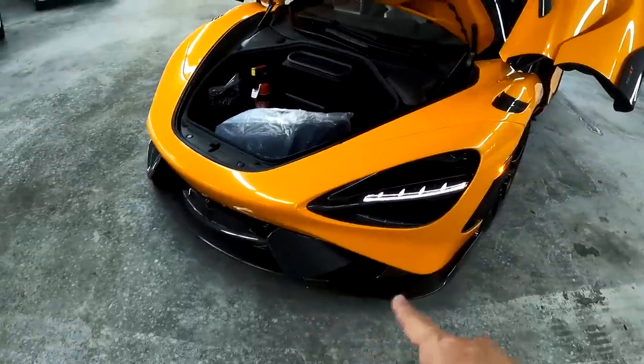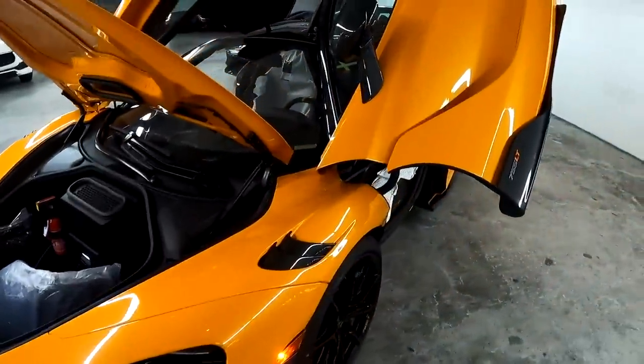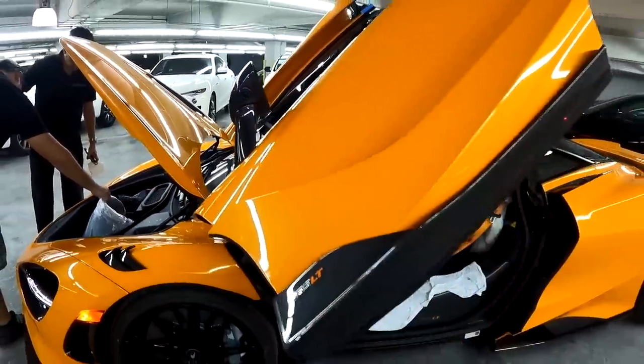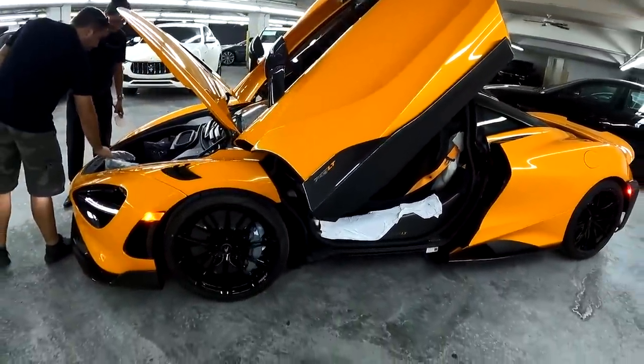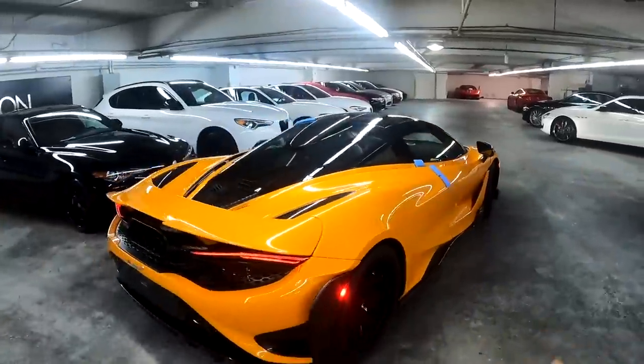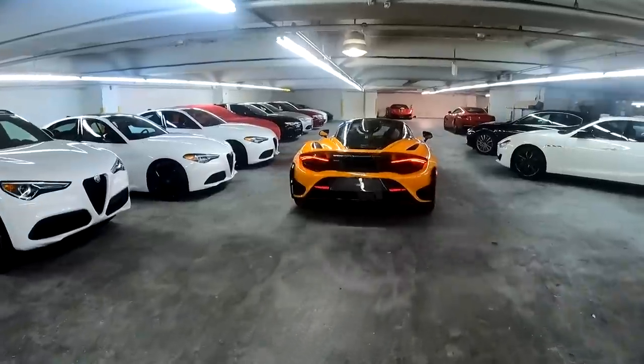There's your floor mat. 360 cameras, you can see that. This does not have telemetry, no? No telemetry. This is the Papaya Spark color. All right, now we're gonna park it next to the Pista up here.